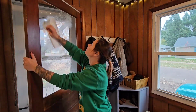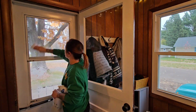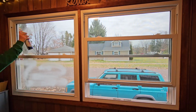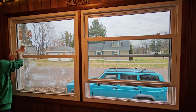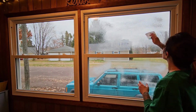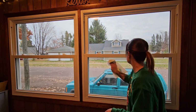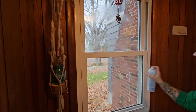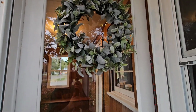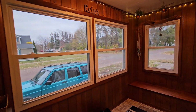Last but not least, we are going to clean the windows with the Spray Away glass cleaner, and let me know if you notice when I notice a couple of spiders. I'm going to add this lamb's ear wreath for a final touch and for a little bit of Christmas cheer before the final reveal of this porch here.